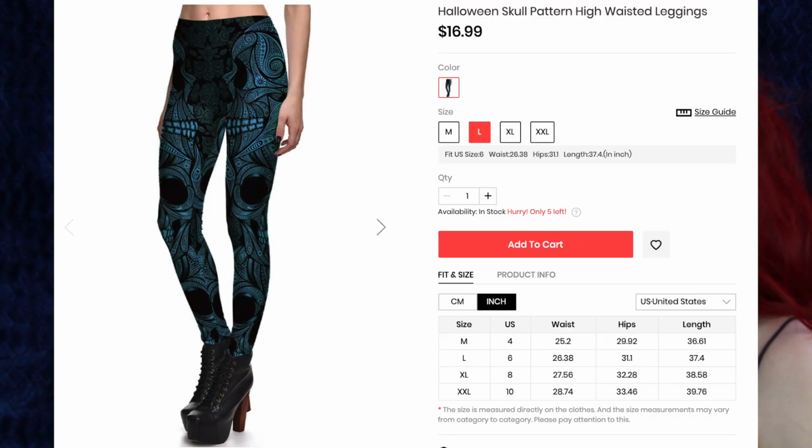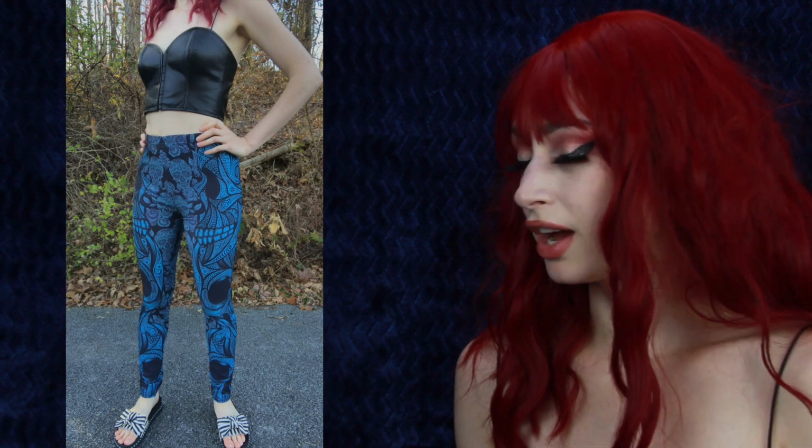Next, we got another pair of leggings, the Halloween skull pattern high-waisted leggings for $16.99, and I got size large. These are another pair of leggings that I just instantly loved the pattern when I first saw them. I love the contrast of the blue and black, and based off the picture, I expected these to be blue fabric with a black lace overlay, but that is not the case. These are screen printed leggings. Very similar fabric to the other one. These are not see-through though, which is fantastic.